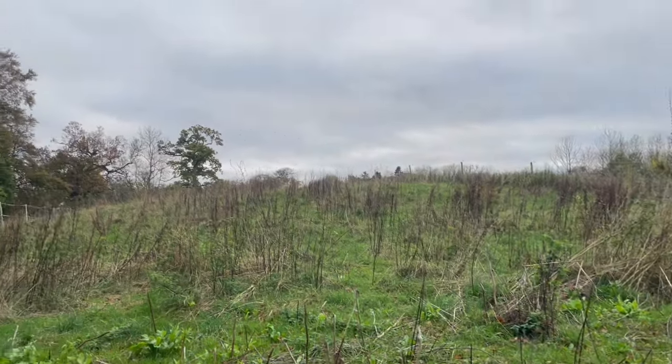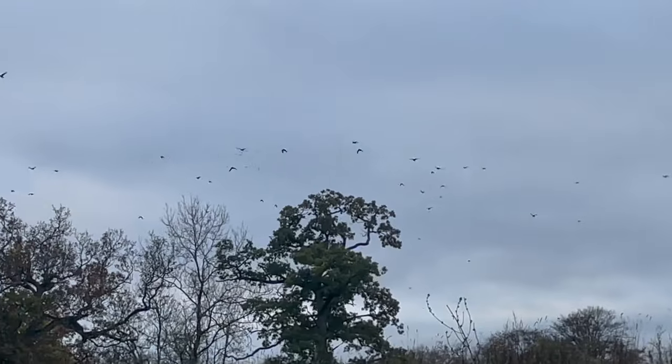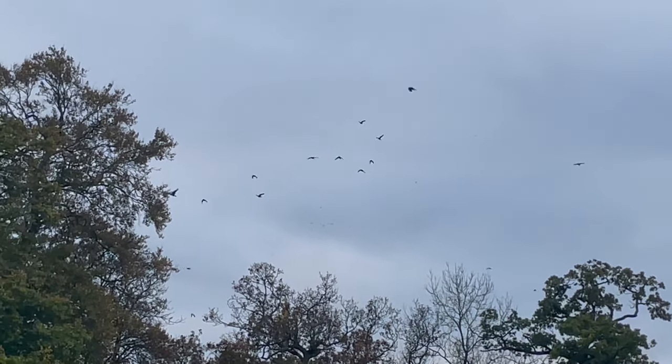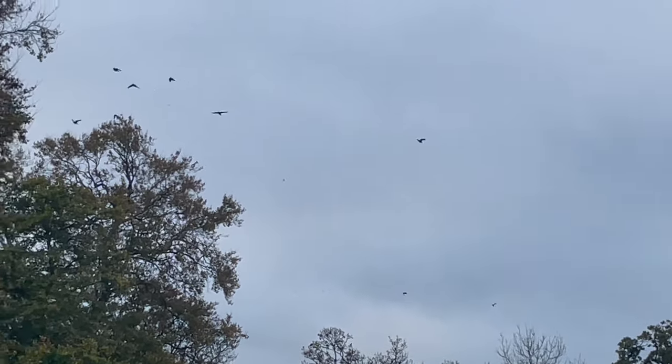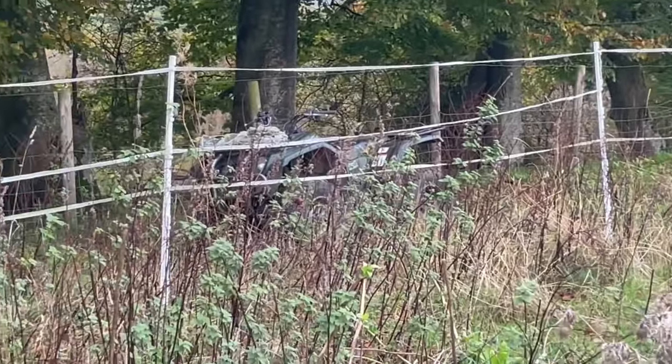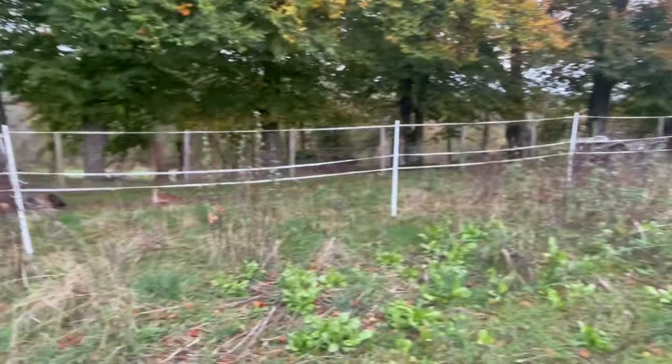So, oh look, the crows. Must be getting evening time for them all to go looking for their roosts. So, nearly done, and I'll be able to release the horses into here. Not into here, sorry. Into this line here.